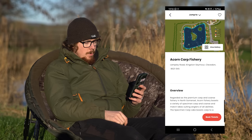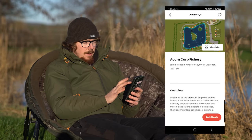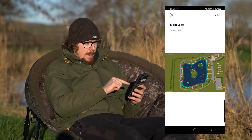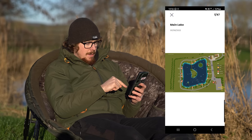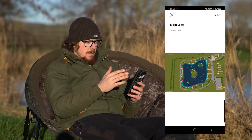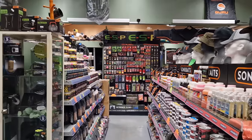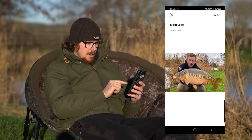And there we have Acorn Carp Fishery up on my screen. It tells you the location, how to get there and everything. View gallery. The first one you'll see is the lake itself, and I'm in peg 12. So if you have a look at that, you can work out exactly where I am in relation to the rest of the lake. It also should show you where there's hut swims, where there's just bivvied up swims, and there's also a tackle shop on site and toilets and showers. That's all in the facilities section, which I'll go into in a second.